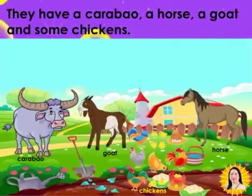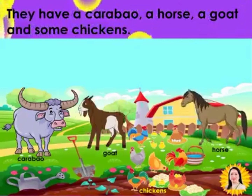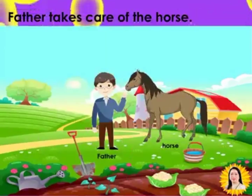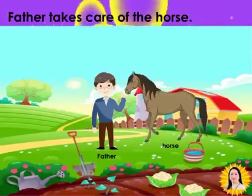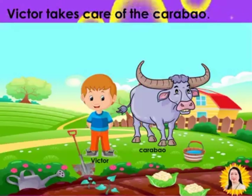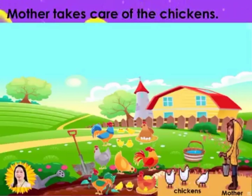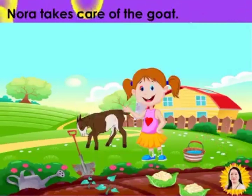They have a carabao, a horse, a goat, and some chickens. Father takes care of the horse. Victor takes care of the carabao. Mother takes care of the chickens. Nora takes care of the goat.